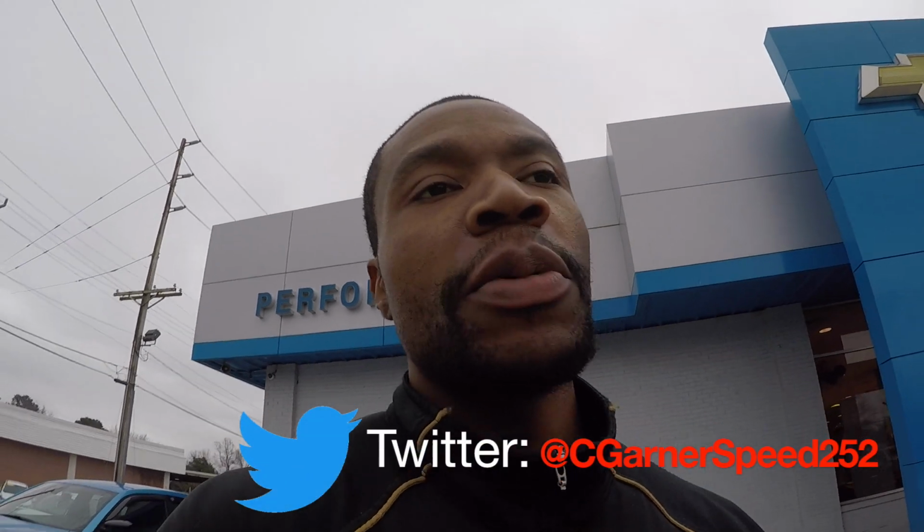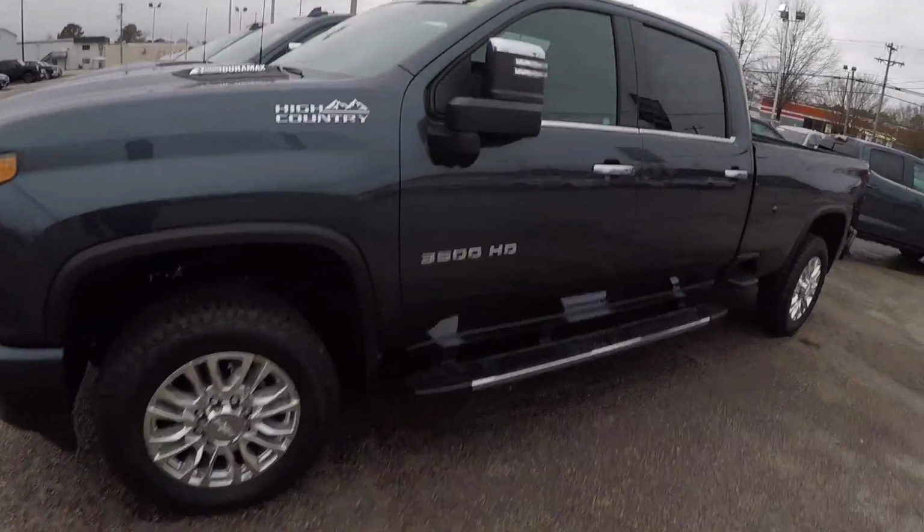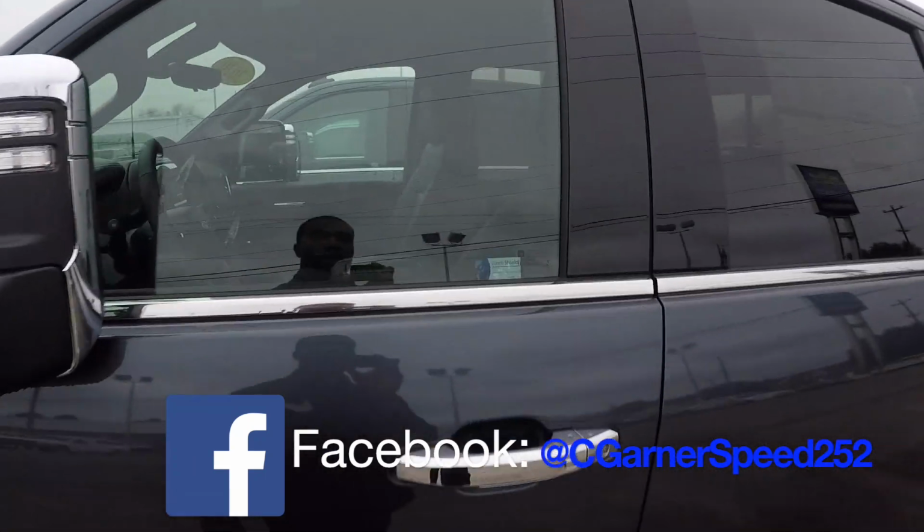So like I told you guys before, I'm really stoked to get a truck back. I don't have a truck right now. I have been looking online at trucks. I really miss owning one, and these bad boys are humongous. I mean, these trucks these days are really sitting high. This is $77,000. Definitely can't afford it.